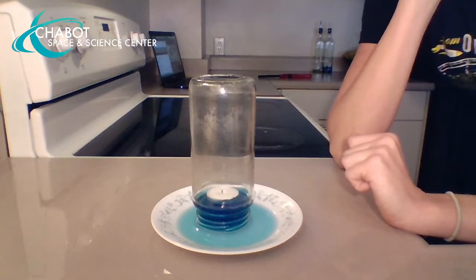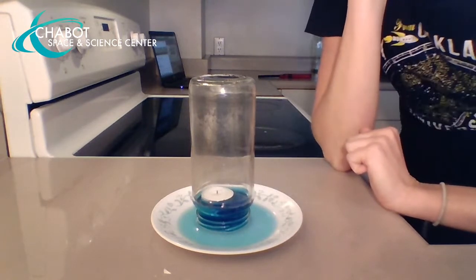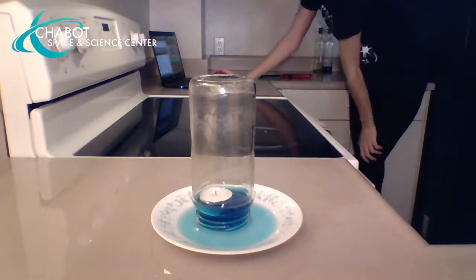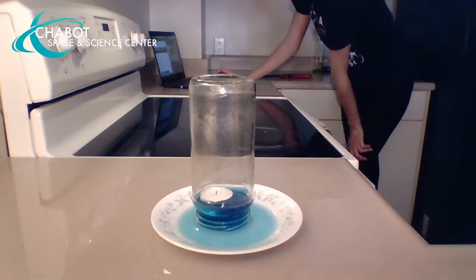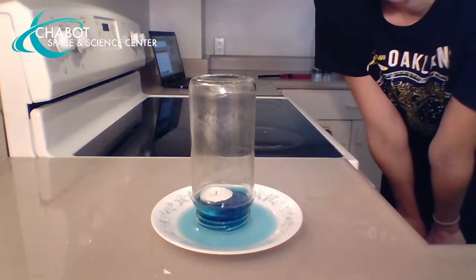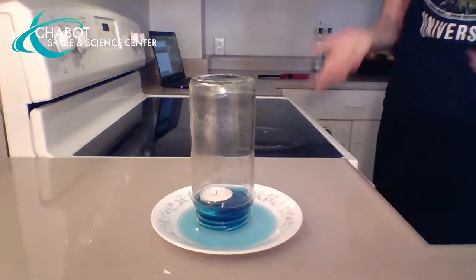Interesting. So, if you noticed something, what did you notice happening? And why do you think that may have happened? Lucy on Facebook says it's like a vacuum and it sucks up the water. We've got someone else saying the fire will burn the oxygen out and cause a vacuum, sucking the water into the jar. Let's see if there's any other observations. The water rised or rose?